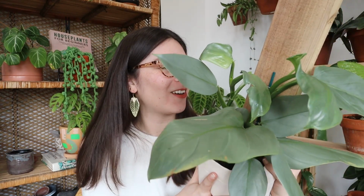I have it currently growing on a plank of wood. As I said, some of my philodendron are on planks of wood. Again, it's a piece of cedar, and I think that it'll live on this piece for quite a while because the roots are only about right here. So we've got a little bit of space up here.